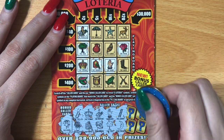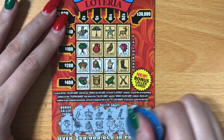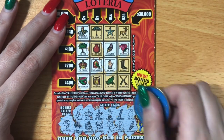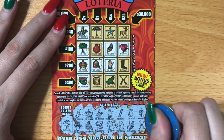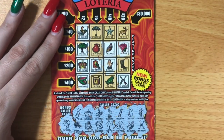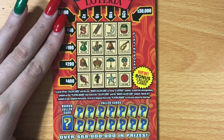Ladder, moon. Pear, canoe. Musician, arrows, no musician. So it's just a $2 win, but we'll take it. It's the first win, finally, something. All right, let's see if we can win on the next one.